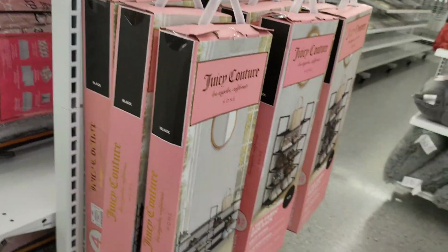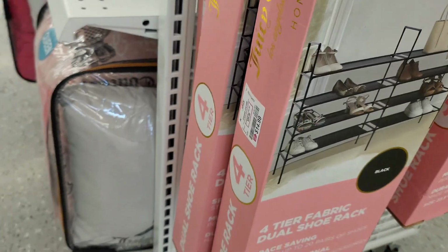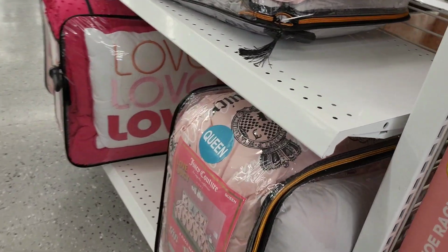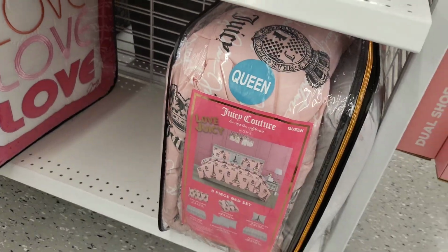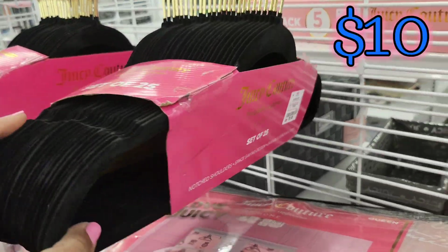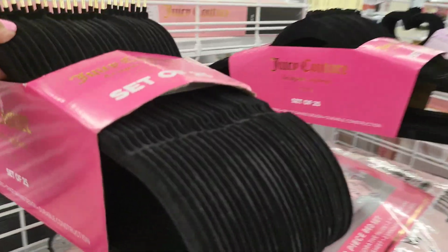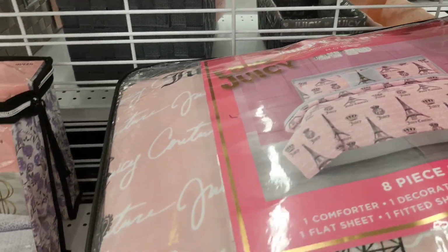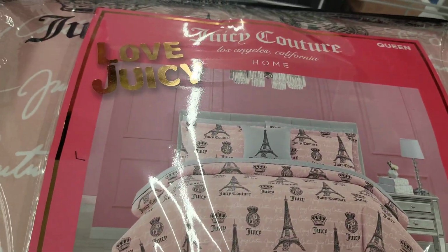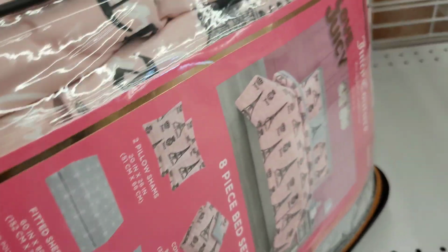Okay, y'all, so now we see a whole little juicy section, how they designated it. They know the girls like juice, so they staged a whole little area here. So we're gonna look at a few things. Okay, here's the Juicy Couture hangers for $10. You get a set of 25. I got a close-up on the words on the hanger, I guess I must have edited that out, because baby, we'll edit some out in a minute. But anyway, they said made in China. I was trying to see if they said Juicy Couture, but it only said made in China.